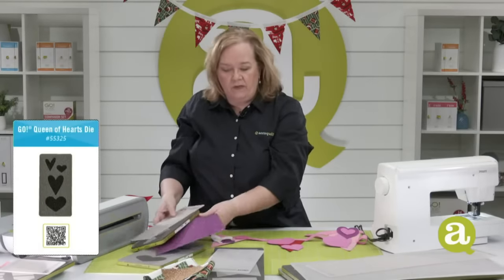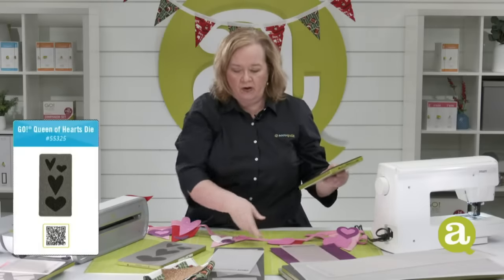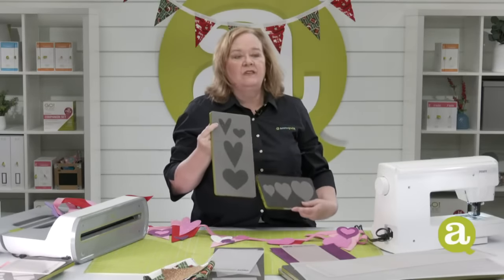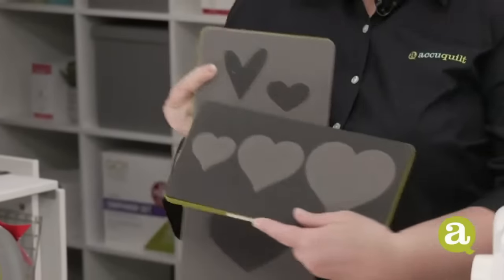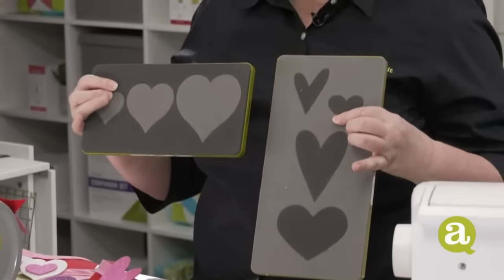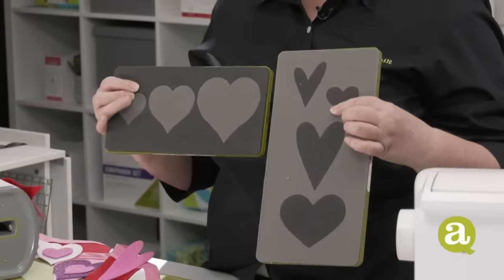Christina, do you have a favorite? Do you prefer one over the other? I love the Queen of Hearts. I do too. I love the shapes. Yeah, because they're a little wonky. They look like hand-drawn to me. So here's the Queen of Hearts and here's the hearts, and we used them both.